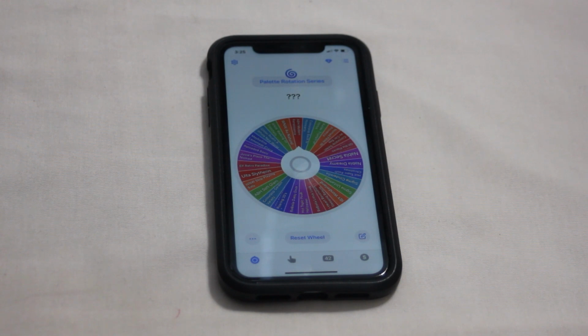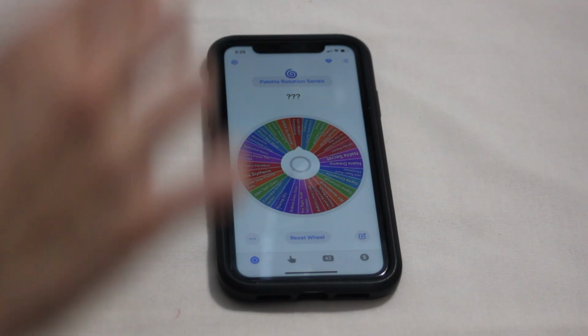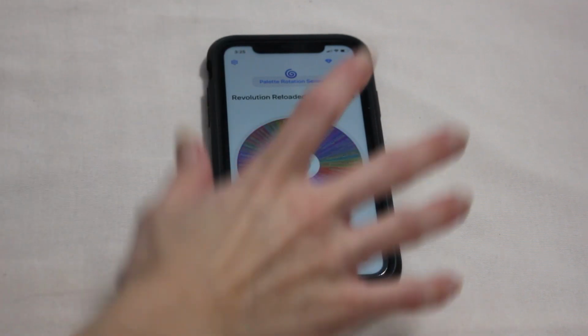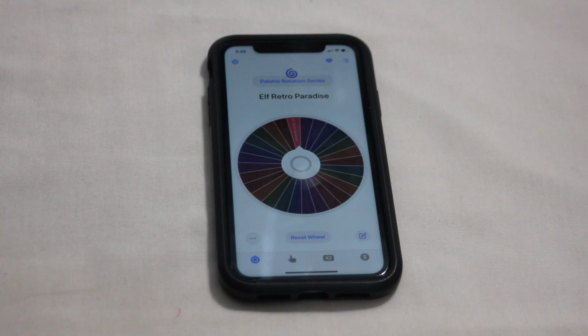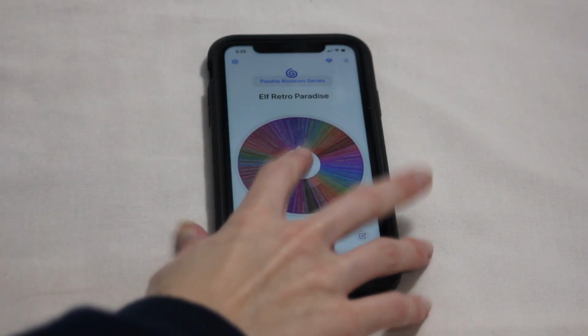So I'm going to draw in my 5 palettes. So excited. So our first one is going to be my e.l.f. Retro Paradise palette. That is a bit of a summery palette in my opinion, but I still really do love that palette, and that one will be very fun to play with.